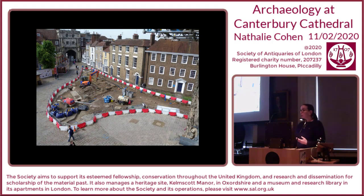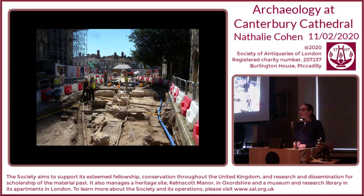Like the scaffolding, really the most visible intervention to the spaces is the landscaping works, and here is a photo from probably a couple of years ago now showing one of the earlier phases of work. So again, infrastructure, drainage, services, and laying of a new surface, so bringing some uniformity to those western parts of the cathedral precinct, new planting as well in some places. Obviously, all of that means an enormous opportunity for archaeological investigation, and it really is not every day that you get to dig around the western end of Canterbury Cathedral.